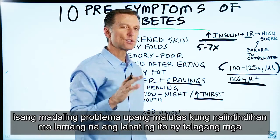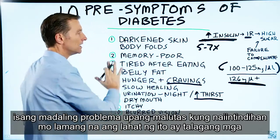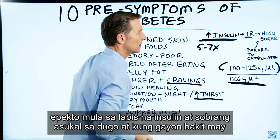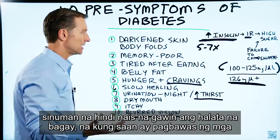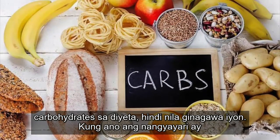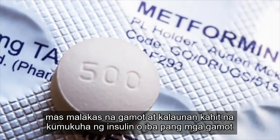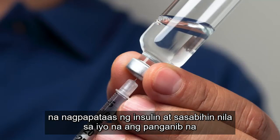Now, this is such an easy problem to solve if you just understand that all of these really are side effects from too much insulin and too much blood sugar. And so why would anyone not want to do the obvious thing, which would be cutting down the carbohydrates in the diet? They don't do that. What happens is then they instead put you on a medication to manage your symptoms until you need stronger and stronger medication, and then eventually even taking insulin or other medications that raise insulin.